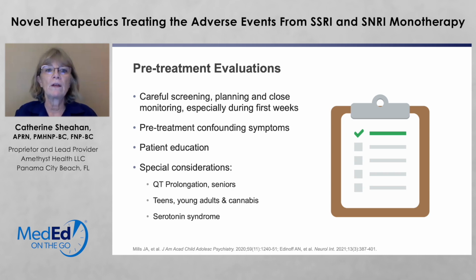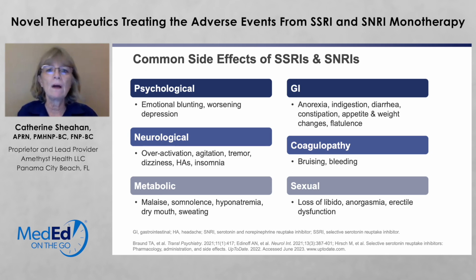So pre-treatment evaluations, it's important to understand where the patient is coming from even before you begin treatment, because many of the side effects that can be attributed to SSRIs or SNRIs actually may exist even before treatment. Common side effects of SSRIs and SNRIs can be grouped into the various symptoms, either psychiatric side effects, neuro, metabolic, GI, coagulopathy, or sexual side effects.